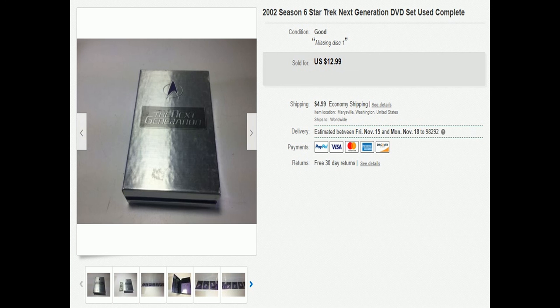Now, I bought 6 box sets of these. There are 7 seasons, so I was missing 1 season, which is too bad, because if I had the whole thing, entire seasons 1 through 7 put together, I could have sold it for about $70, but I only had 6 seasons. I was missing 1 of them, so I just put them up individually, and this is the first one that sold. And I bought all of them, all 6 seasons, at an auction. I think I got like $8 for the whole thing.